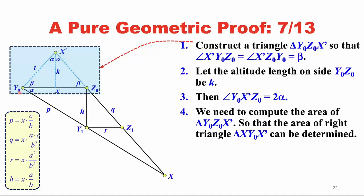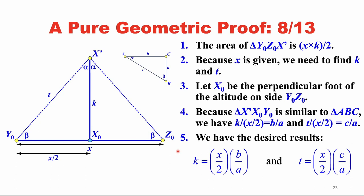We need to find the area of this isosceles triangle. We add the area of this triangle and the area of this triangle together, we have the area of this right triangle. Why right triangle? This angle is alpha, this angle is beta. Now, we pull out the newly constructed triangle here. This is the given triangle. The length here is x. Half of it is x over 2. This is beta, this is alpha. Therefore, this triangle is similar to this triangle. By the same reason, this triangle is also similar to this triangle.